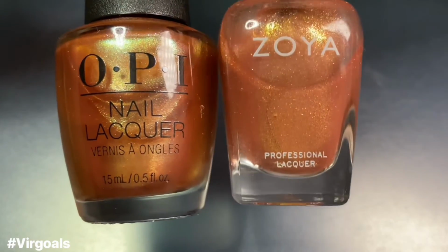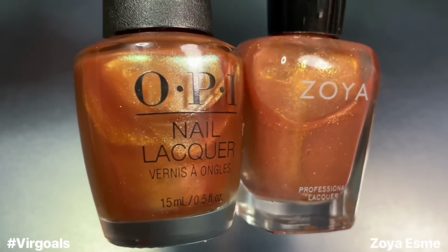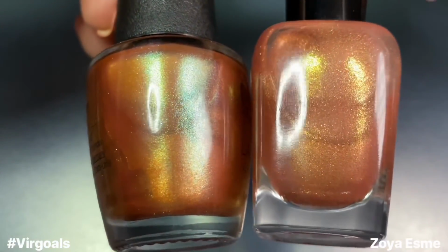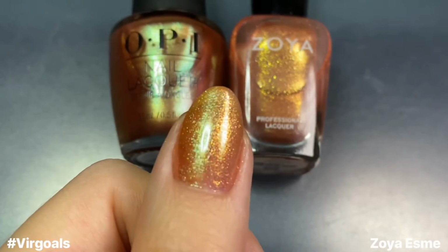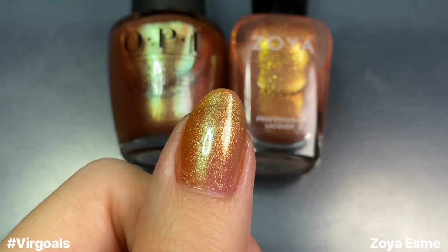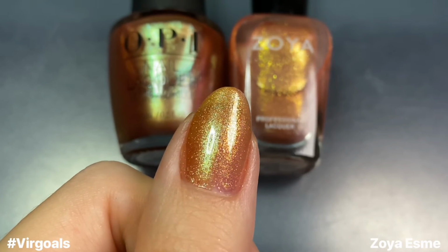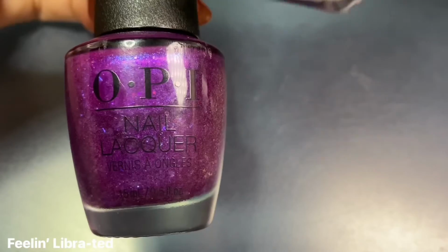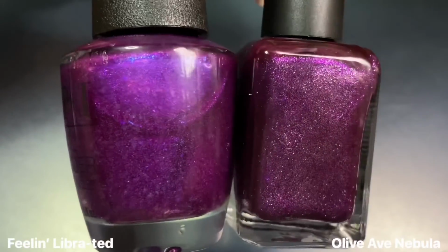Then for #Virgoals, the closest that I had was Zoya's Esme, which is this really pretty bronzy peach kind of shimmer polish with a gold sheen to it. So they kind of look similar in the bottles, but on the nails you can definitely tell them apart where they're not dupes, but still kind of similar vibes. Virgoals is just a little bit darker with a more bronzy kind of color to it, and it also has a slightly greenish shimmer.